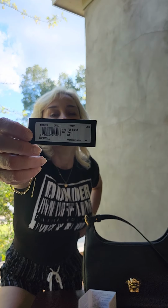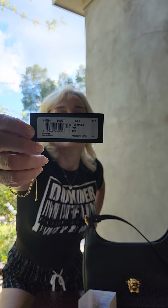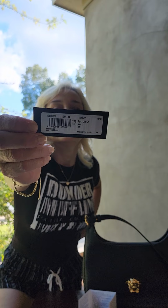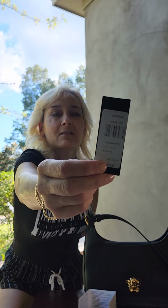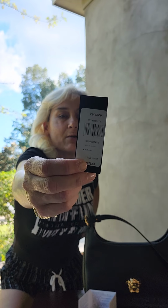I found some St. Laurent on sale, and when I was searching Versace, St. Laurent, Jimmy Choo, all those, Christian Louboutin. So a lot of good sales coming our way. And it's a really good time to take advantage of these sales.